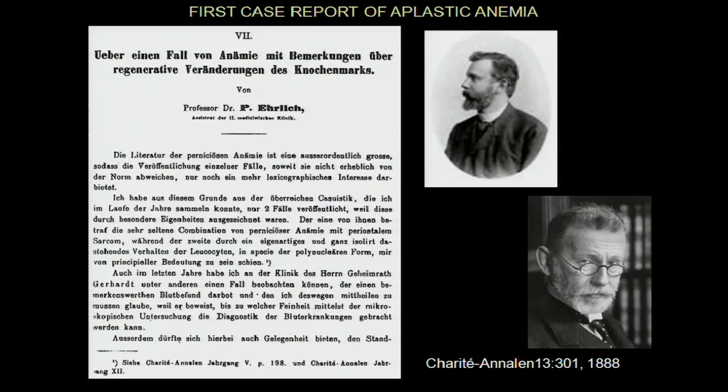It's a fantastic disease, first described at the end of the 19th century by this man, Paul Ehrlich, in his younger days when he was a docent at Charité Hospital in Berlin. He did an autopsy on a young woman who had died after a catastrophic brief illness, bleeding, clearly anemic, probably infected.